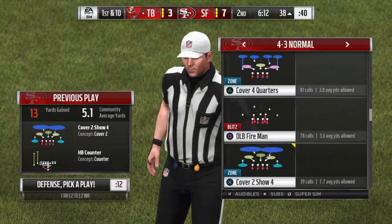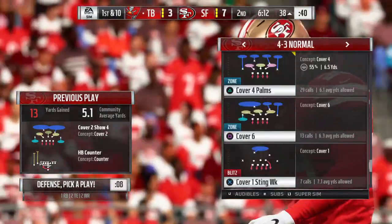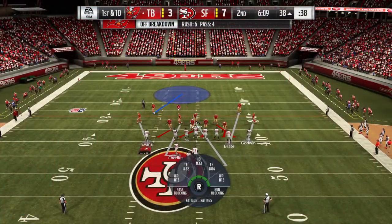And it doesn't matter anymore how you get the face mask. Any part of it, that's going to be 15 yards. After the penalty, a fresh set of downs. It's 1st and 10.